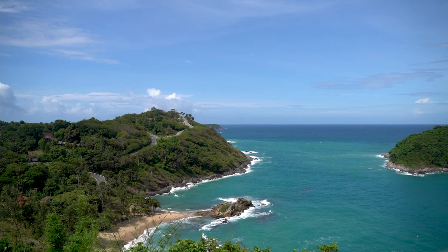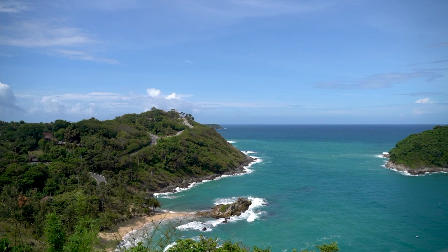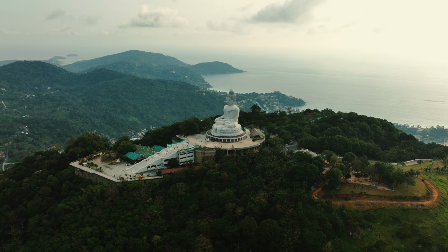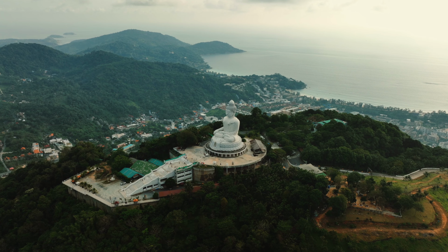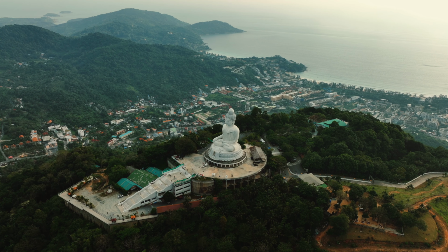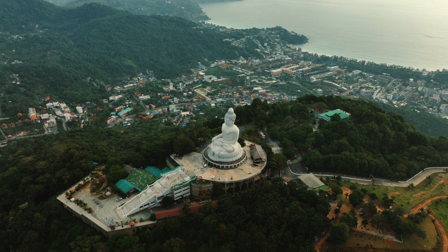Okay guys, so we are done with our first visit, that is the Karon viewpoint. Now we are going to the second site, that is the Big Buddha in Phuket. So as you can see, it is the statue of Buddha seated on the top of the hill, which is popularly known as the Nakkerd Hill.